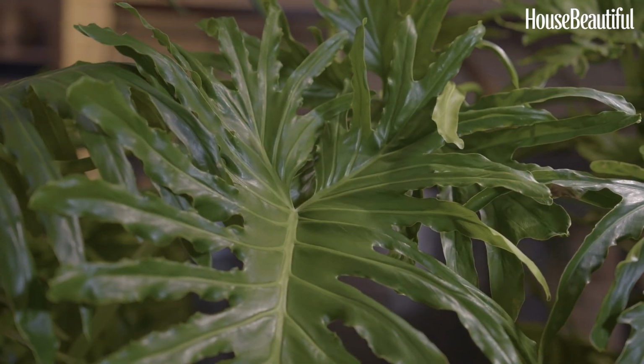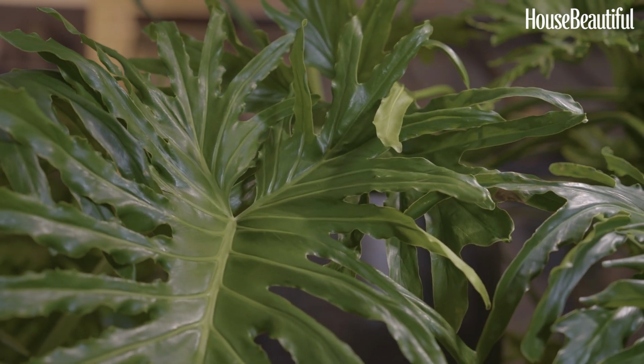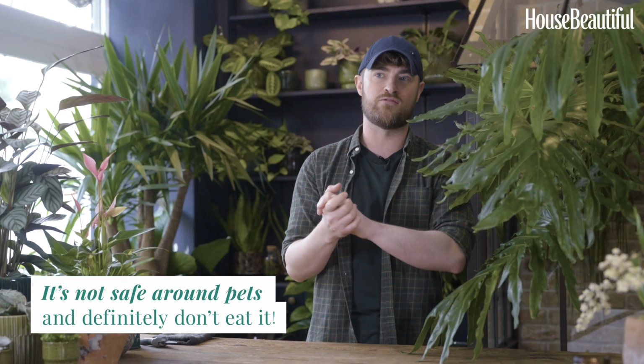Philodendron Bipinnatifidum is native to the southern part of South America. And within its leaves, it has calcium oxalate, which acts as an irritant to predators going to eat it. And it's said that it feels like 100 needles in the mouth, so it's not safe to be around pets and definitely don't eat it.